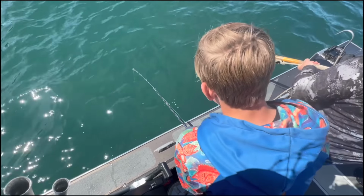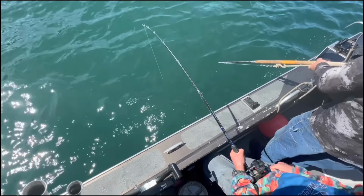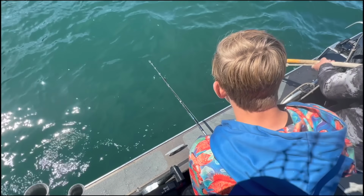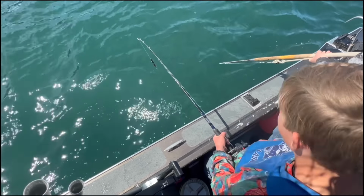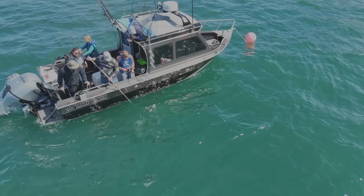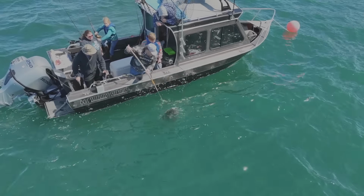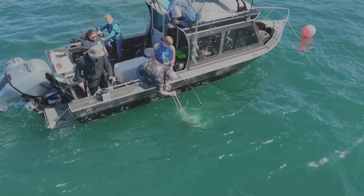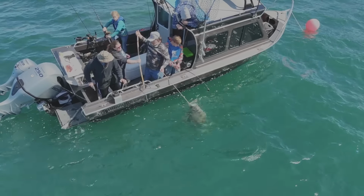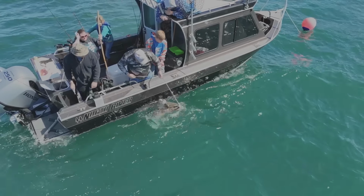It doesn't look that big. It's about 100. It's a 100 pounder. Oh, dang it. Close. It's right here. Here it is. Papa, you get ready to shoot it. Yeah. Just don't shoot me. Don't shoot the boat, John. I'm trying to get it. This way. I don't have the gaff. Give me a gaff.